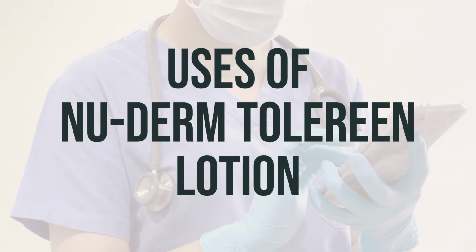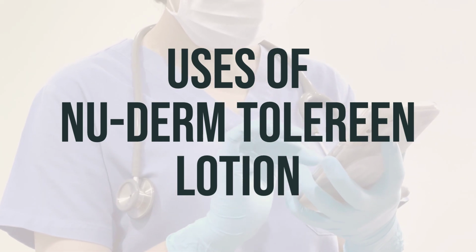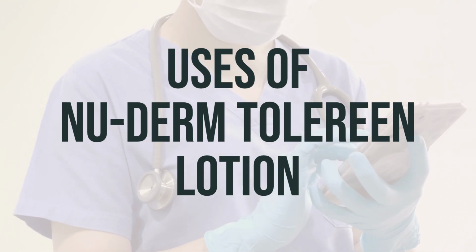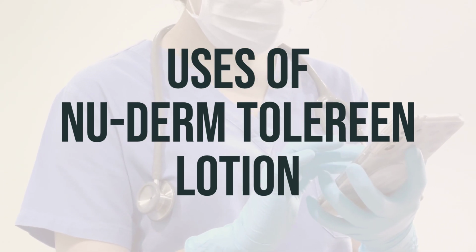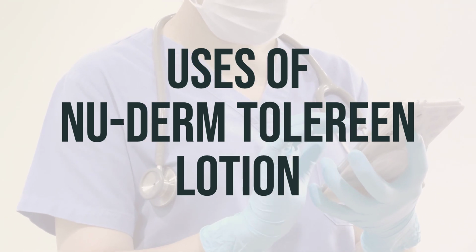Nu-Derm Tolereen Lotion is a medication that is used to treat a variety of skin conditions, such as insect bites, poison oak/ivy, eczema, dermatitis, allergies, rash, itching of the outer female genitals, and anal itching. It contains hydrocortisone, which helps reduce swelling, itching, and redness that can occur in these types of conditions. It is considered a mild corticosteroid.